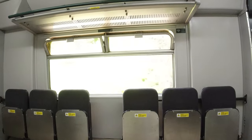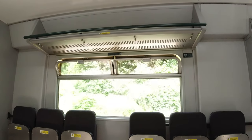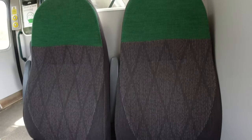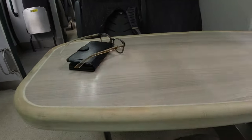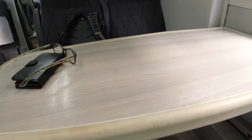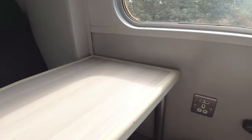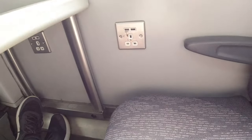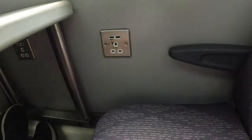Now it was good to see a mix of seating here, probably not the most comfortable seats ever, but you know, for a journey time of around 24 minutes, that's not terribly important. They were clean, which is the main thing, isn't it? The table was nice and robust, and GWR have fitted both conventional and USB power sockets at every row, which is great to see.